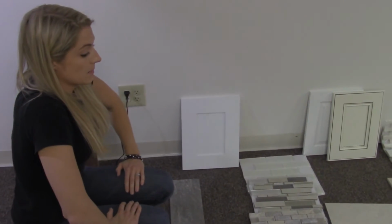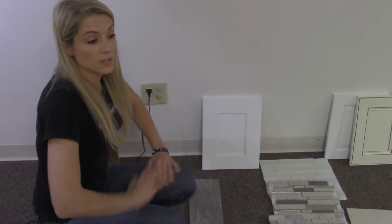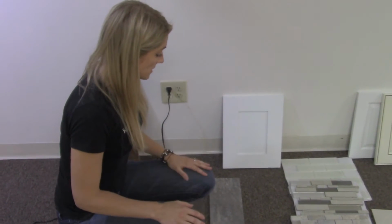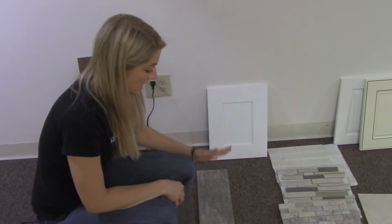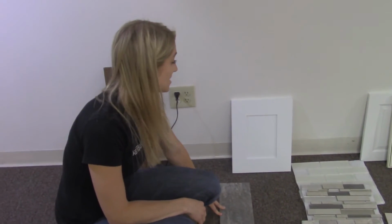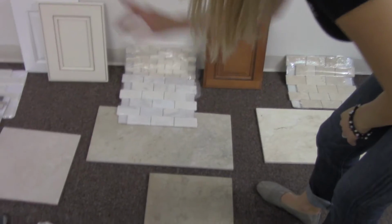Anytime you're trying to coordinate your cabinet, flooring, backsplash, and granite, you want contrast, but you want it to also have coordinating colors. So, for instance, if I go with a white cabinet, I want my flooring to have some white and gray and maybe a little bit of black in it, versus maybe a darker or more beige color. Well, all of these actually match the white, so let's go over to here.